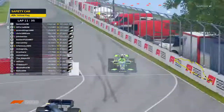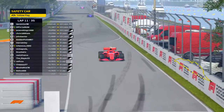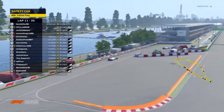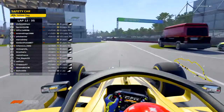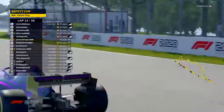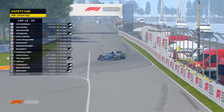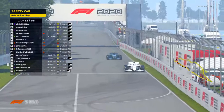Laurentiu, official. Aces versus Kings. Into the pits. ChrisTam goes through as he already had a stop. John Bunter in, Golden Pickle in, MarcAinley continues. Infamous is in after having only 3 laps old mediums. Dean Cunha goes through. Casto France in. Slayer goes through. Savkov will go through. He just had a pit stop.